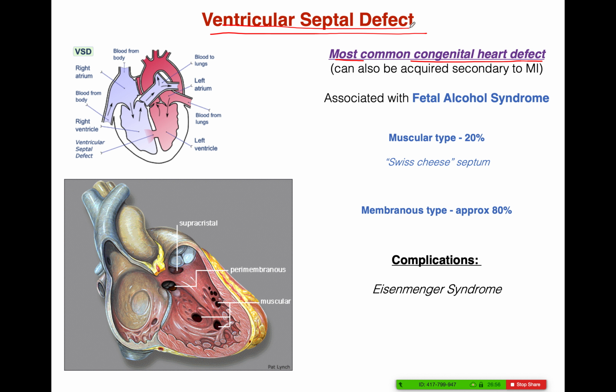Keep that in mind, because a lot of people get confused with this fact and the fact we learned on the last slide, that secundum ostium is the most common ASD. Great. VSD is the most common overall. And I think that's pretty straightforward, makes sense.